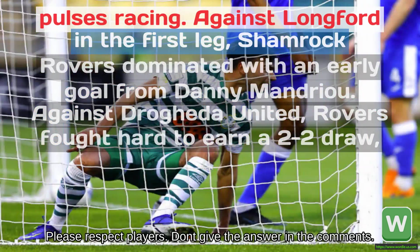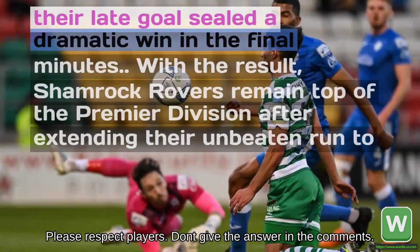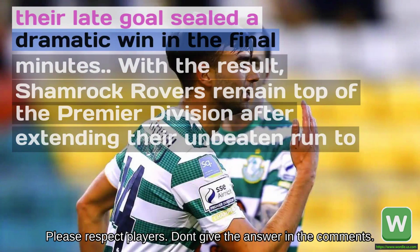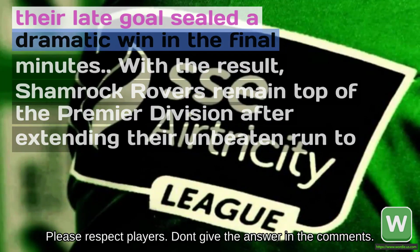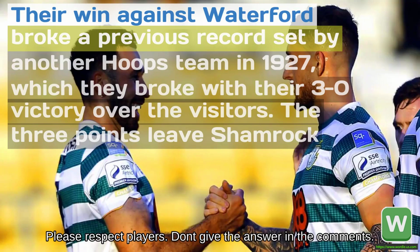a record 31 games. Their win against Waterford broke a previous record set by another Hoops team in 1927, which they broke with their 3-0 victory over the visitors. The 3 points leave Shamrock Rovers on top of the table, level with St. Pat's Athletic. However, Rovers still have some games to play to extend their unbeaten league run.